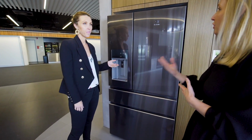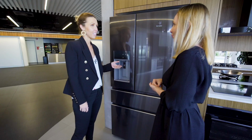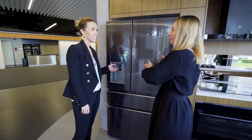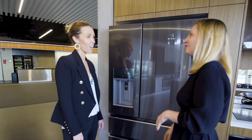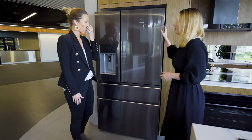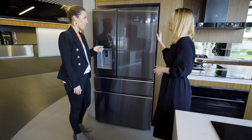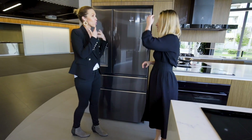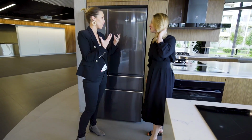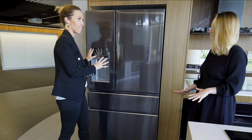You can put quick chill in there. So if you know that you're going to come home with some warm items, you can tell the fridge, hey, I'm going to come home soon, I'm going to need to put some stuff in there that's a bit warm, and it will prepare for that. I love it. We have natural stainless steel in this as well. So it comes in two colours. I think the stainless steel's fine because we're doing lots of chrome tapware because it's very traditional. That is perfect. Excellent.